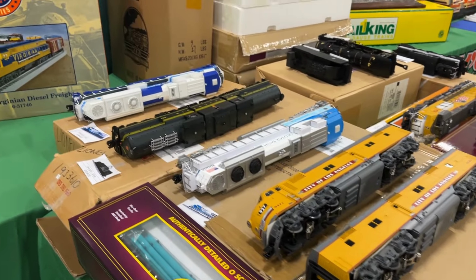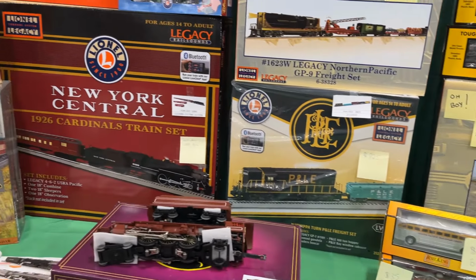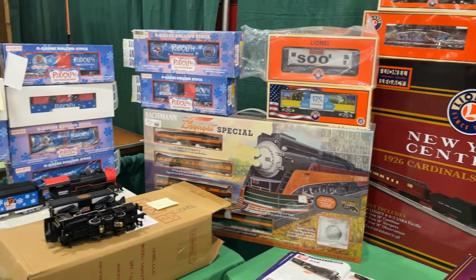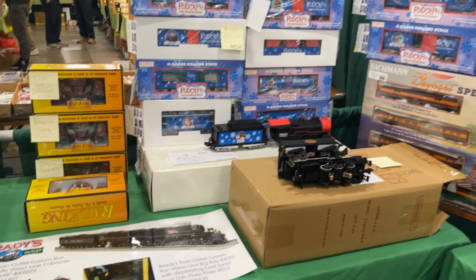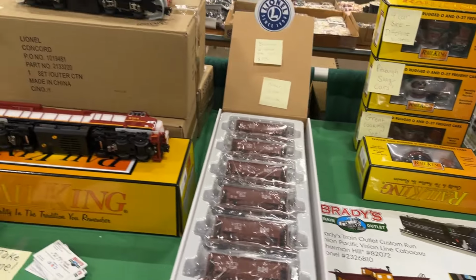May I have your attention? For your safety, we would ask that you please follow the arrows on the floor. And as a reminder, photography is permitted in the orange line.